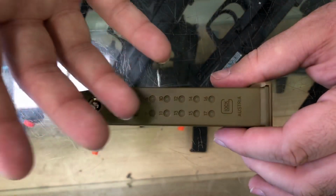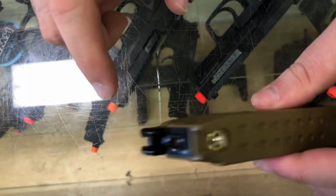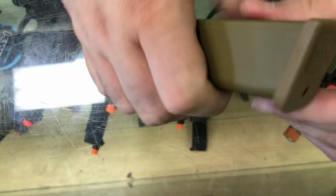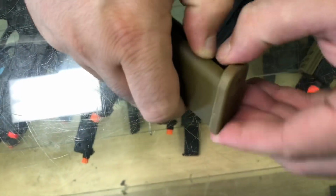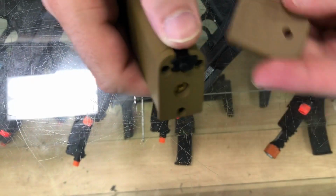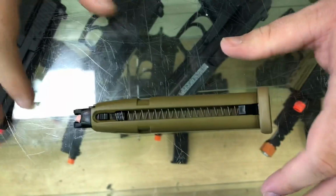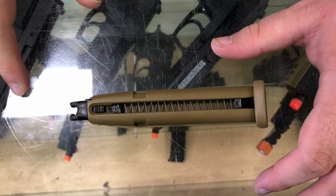But how do you maintain those magazines, dude? So there's a couple of things you want to keep in mind when you are taking care of your green gas magazines. Make sure your seals stay lubricated. So you get a little bit of oil there, a little bit of oil here on top, and then on the Glocks, you pull your base plate off like so, and make sure that you keep this nice and lubricated, nice and tight fitting. Sometimes you'll have to remove that valve and reseal it with something like plumber's tape. Just keep everything good and lubricated and holding gas for a long time.